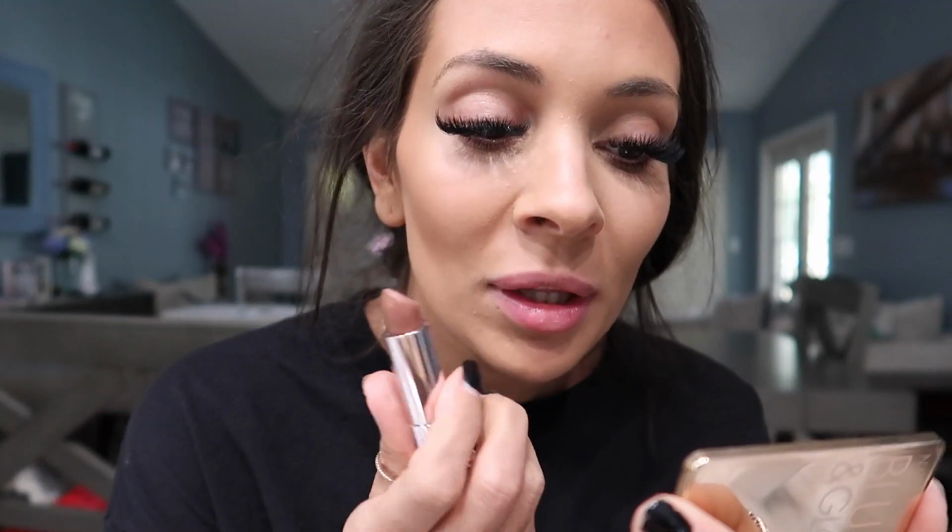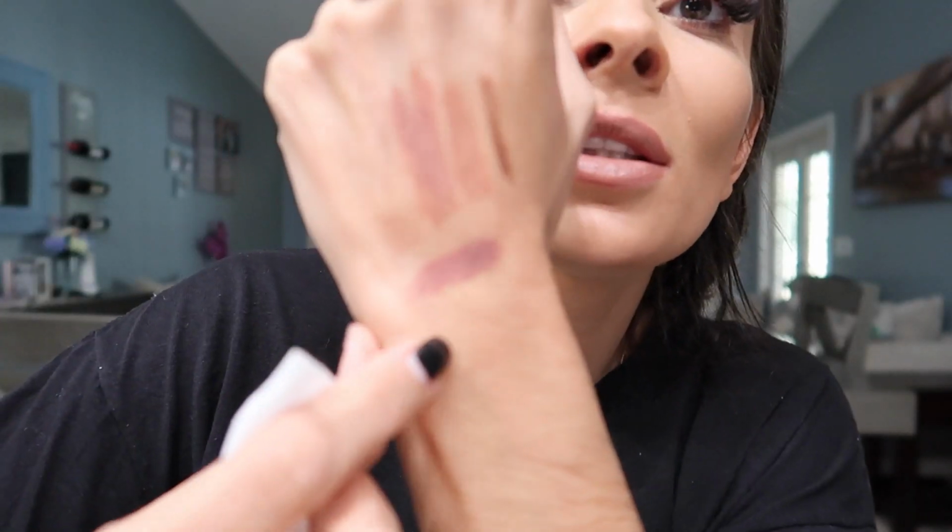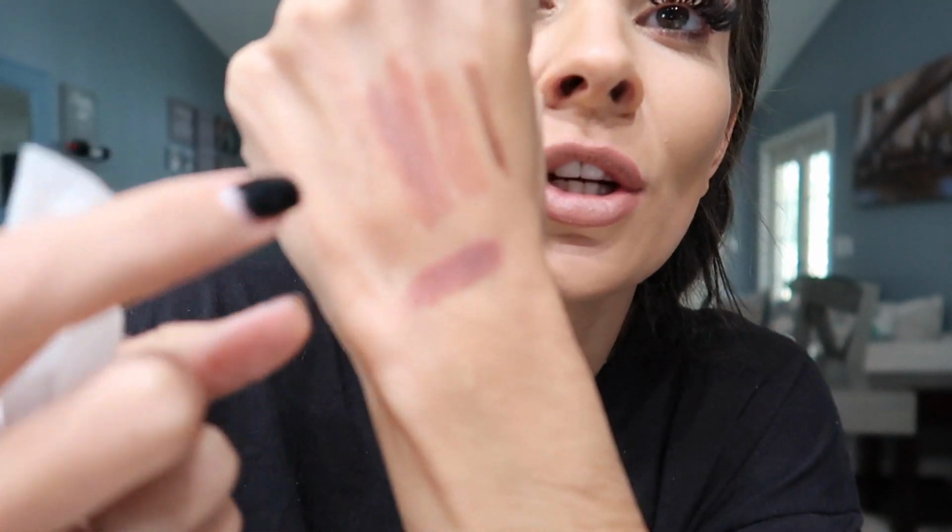I'm just gonna put it on my lips because I'm curious to see how she looks. So let's just bear with me. My lips are kind of peeling right now, but. So this is what it looks like. I love the color. It's definitely giving me Too Faced Sex on the Peach vibes. So I had to go swatch it. So this is Too Faced Sex on the Peach, and this is Natasha Denona's Noah. So I guess I just have a thing for those kind of mauve-y, neutral nudes, clearly, because I own so freaking many of them.